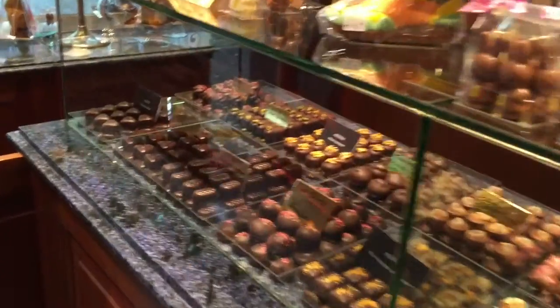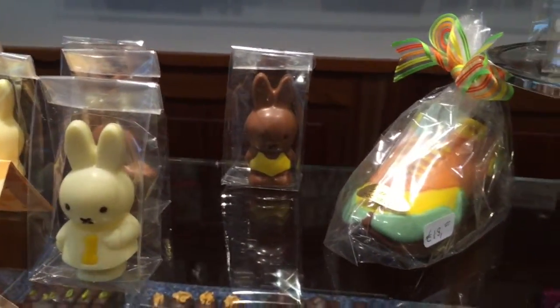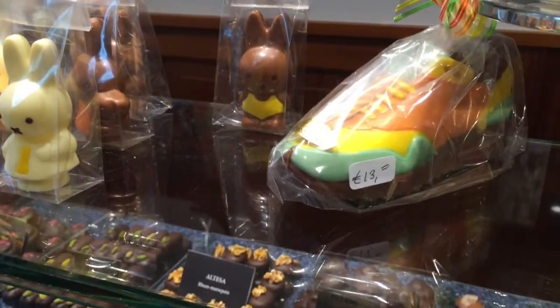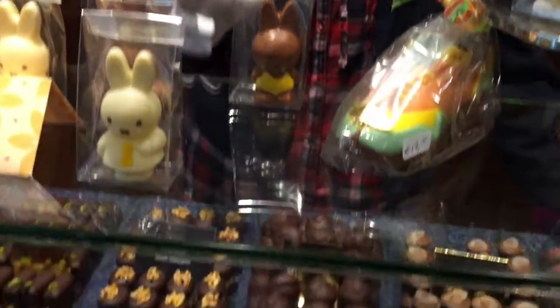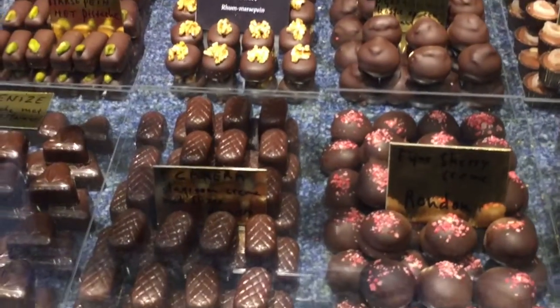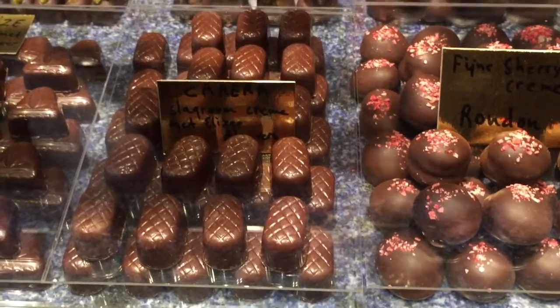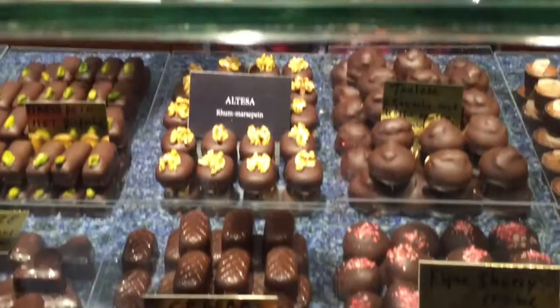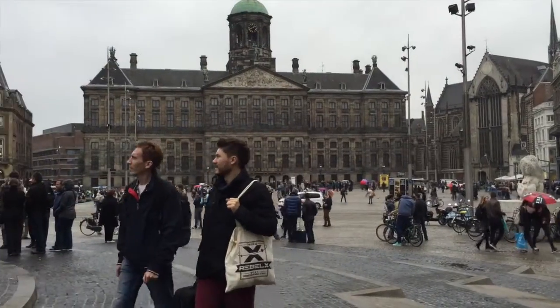candy that we wanted. I chose a sherry-covered ganache ball. I don't know what you'd call it. This is the lady that owns the shop. It was just delightful. So if you ever get to Rembrandt's house, stop in at the little Belgian chocolate shop right next door. I don't usually do that, but I did today.